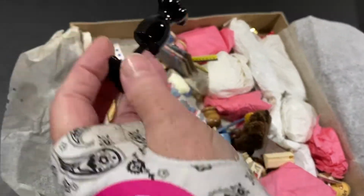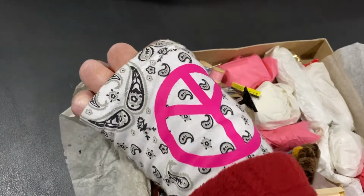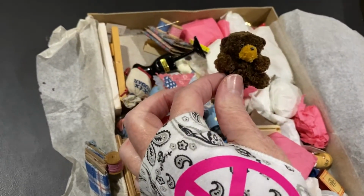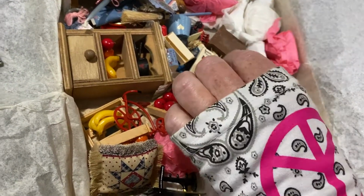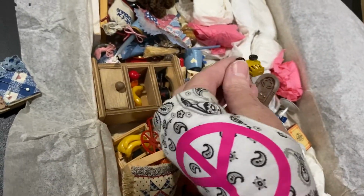Oh, here's, this is cool. Little dress form. Look, I even made the miniature buttons. Can you believe I made those? Oh my gosh. Teddy bear. I made that. I did make that teddy bear out of pom-poms. Sewing patterns. And what is this? Taffy. I didn't make that.